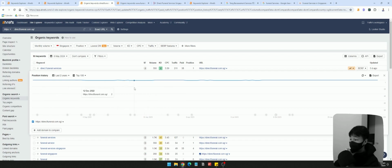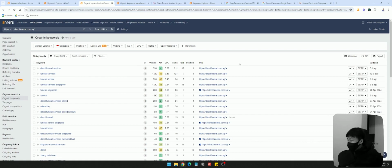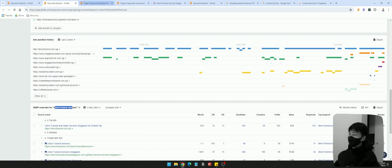Now, if they have not been on position 1, 2, if they have been dropping to like 9, 8, 9, and then 1, and then 3, this could also give you an indication of, hey, maybe users who are searching for direct fitness services are looking for different types of service providers and not the brand. But this is telling me otherwise. So that's how I will analyze whether we want to go for a specific page or not. Again, I digress.